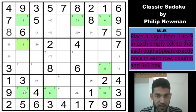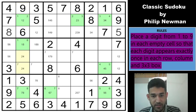So we know that 1 and 8 must be in these 3 cells, which means that these 2 cells cannot be 3, 5, 6 and 9 or 1 and 8. So they must be 2, 4 and 7, and you can't have a 7 here. So this is 2 and 4.